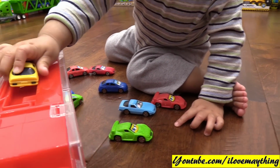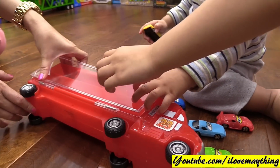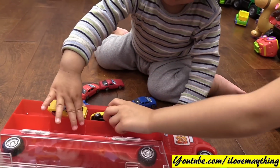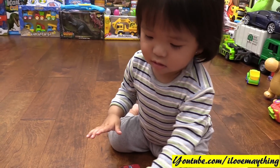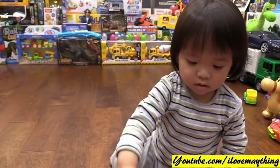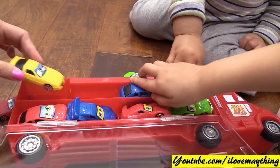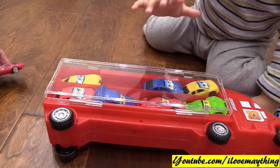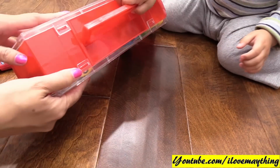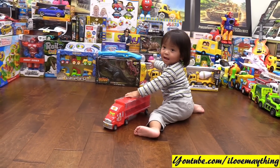Okay, let's put the cars inside, Marxlen. Let's put them back inside the truck, so the cars will not be misplaced. Right, Maya? Put them back inside the truck. Go, boy. Okay, on the other side. There's more space right there. The other side, Maya. There's more.